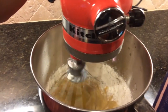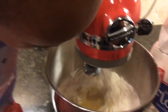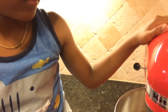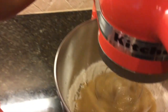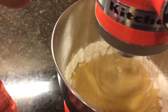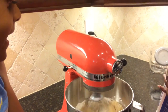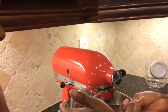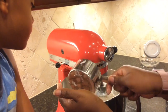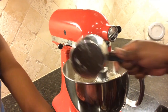Mom, it's like too much. Okay. Whoa. It looks like that. It looks like diarrhea. It looks like a what? Diarrhea. No, mine is one more. It's getting sticky. It's getting like stuck to there. It looks like smoke. We are making a mess here, guys.